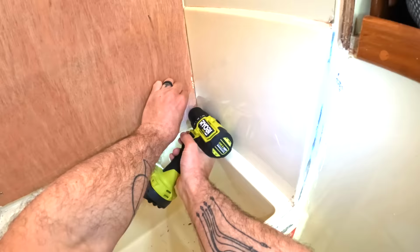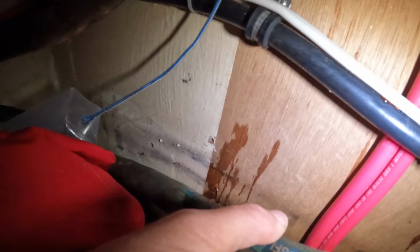So for today's project, I'm gonna be fixing something that I kind of goofed up a little while back. You probably remember when I was installing the washing machine and drilling through that bulkhead. I drilled right into one of the hoses that brings the antifreeze or coolant from the engine to our water heater, and coolant went everywhere.